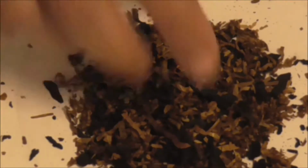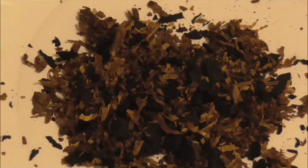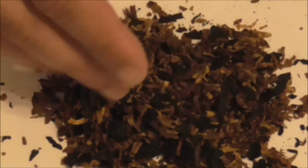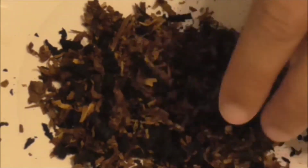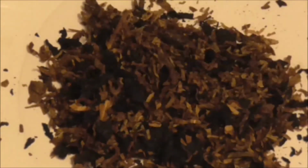Alright, so here we are. This is a combination of red and bright Virginias. Obviously quite a bit of Black Cavendish in here, as you can see. And then that lighter greenish stuff that you're seeing there is the Katerini Turkish. See if I can get you a better look there. Like I said, they are calling this a ribbon cut, and you do see plenty of ribbon in there. However, once again, there are big chunks of coarse cut Cavendish in there.